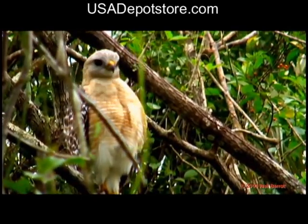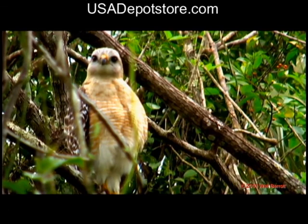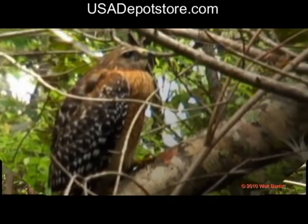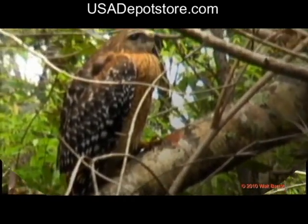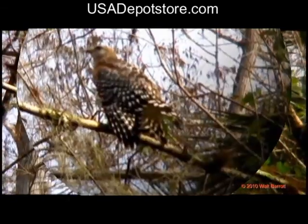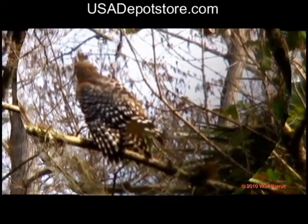And just look at this red-shouldered hawk. Isn't he a beauty? Red-shouldered hawks can be found all over the Everglades. They're probably the most common hawk in the Everglades. I magnified this guy a little bit so you could see him better. It was pretty dark in the brush there. Here's an interesting view of him drying his wings. I haven't seen that very often.